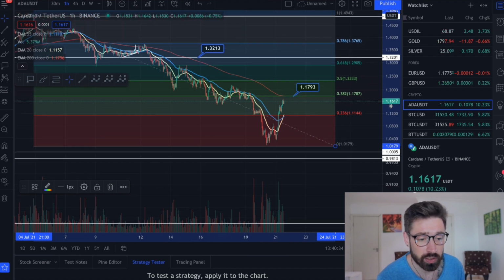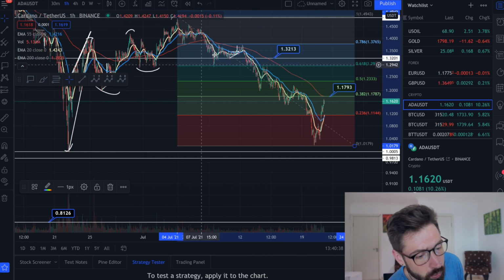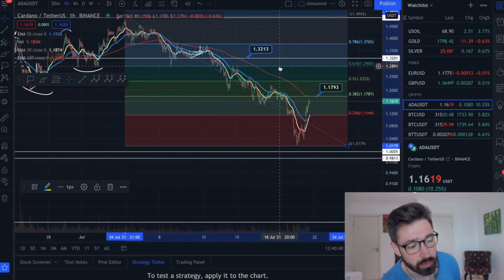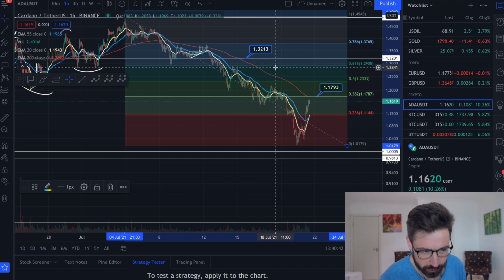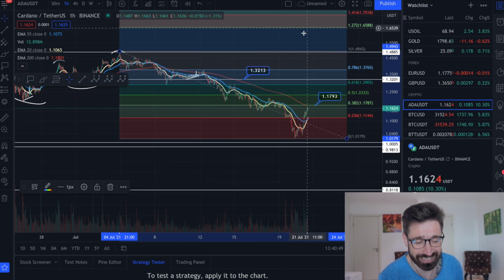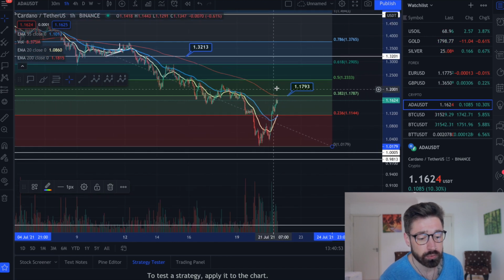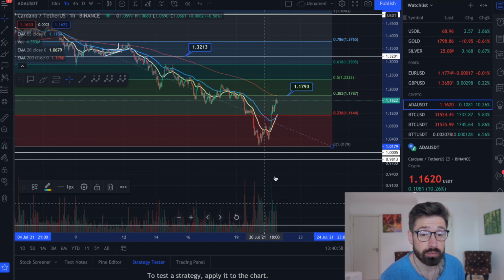I've also dropped this level in at $1.32, where we had a major level of support, and it's also very close to the golden ratio, the 0.618. And as you guys know, as I preach on this channel, if you get back above the golden ratio, it's a strong sign of continuation up to the 1.272 extension. However, first we need to break $1.17. We need to see a continual increase in volume here.